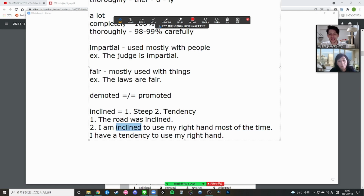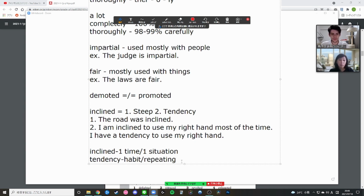So, inclined is usually used with one instance or one situation, right? So, this would be like one situation. And tendency means like, in many situations, I usually do this, right? So this has a feeling of repeating. And inclined is like one time only. So let me write that. Inclined is like one time or one situation. And tendency is like a habit or repeating, right? Every time, you could say.